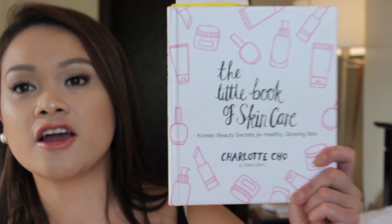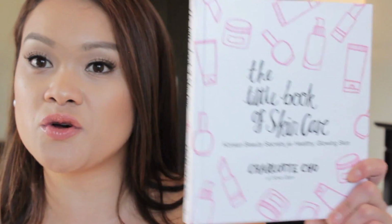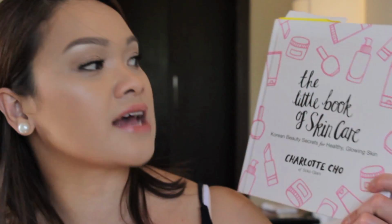This is the Little Book of Skincare, Korean Beauty Secrets for Healthy Glowing Skin. This is by Charlotte Cho of Soko Glam. I think it's a website that carries a lot of Korean beauty brands or products, and I think it's written in such a way that will be very interesting to a lot of people. It's such a light read. It's very different from, let's say, Paula's Choice books. Content written in a very simple way that will make it less intimidating for a lot of people.